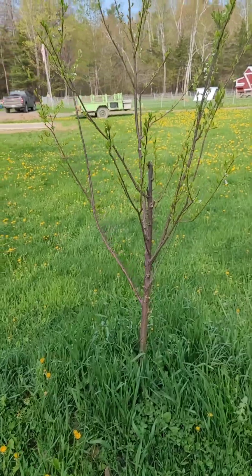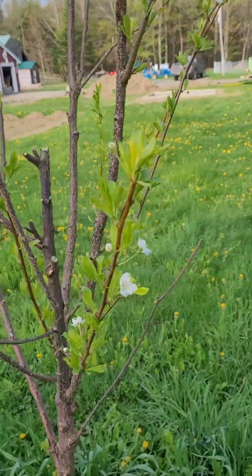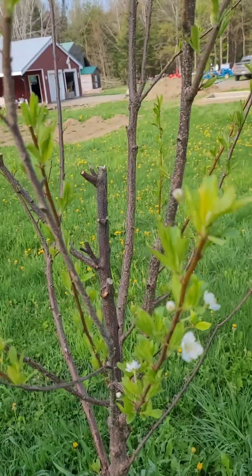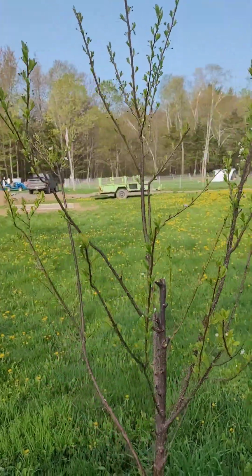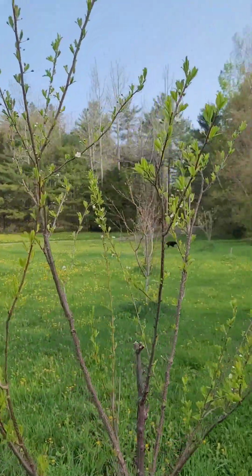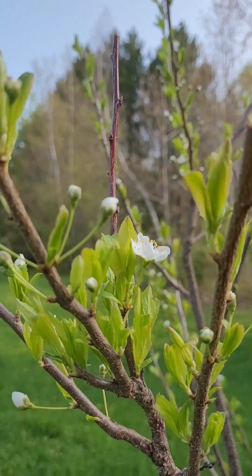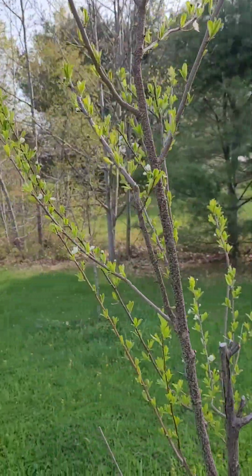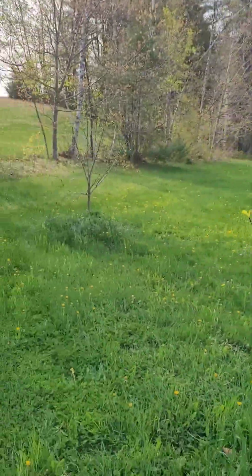This is a plum, and you can actually see several of these blooms are already opening, and pray to God that we have lots of little pollinators, bees and bugs and things that will come around and do their job to pollinate. But lots of little blooms opening up on there, and even if only half of those got pollinated and turned into plums, I would be happy with that.